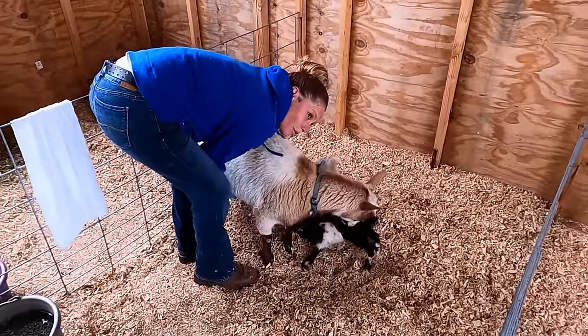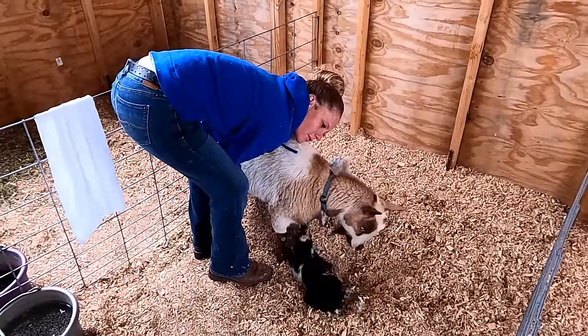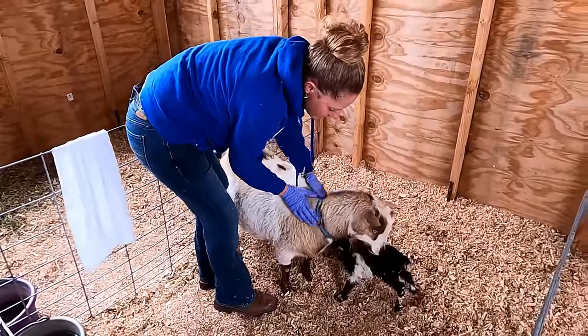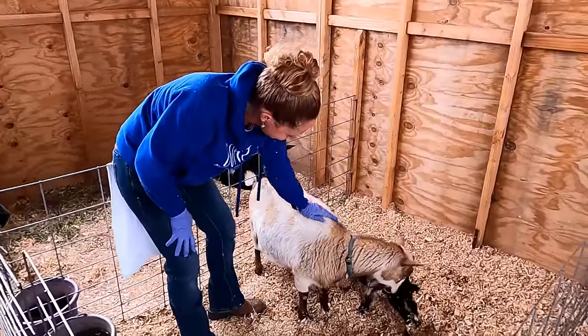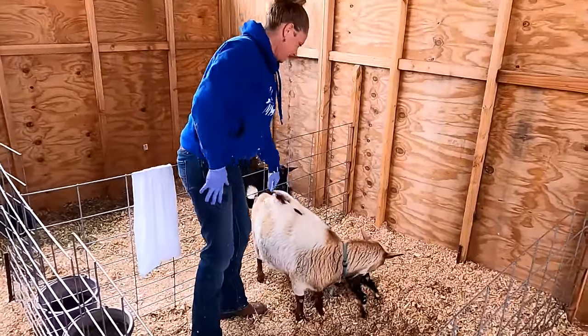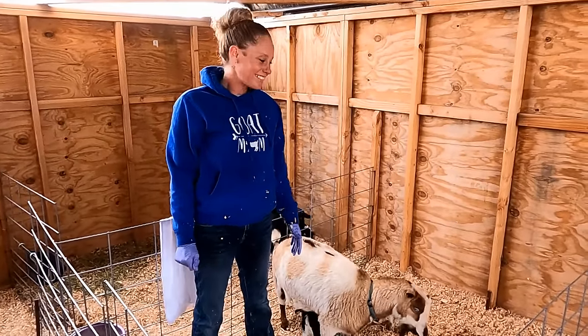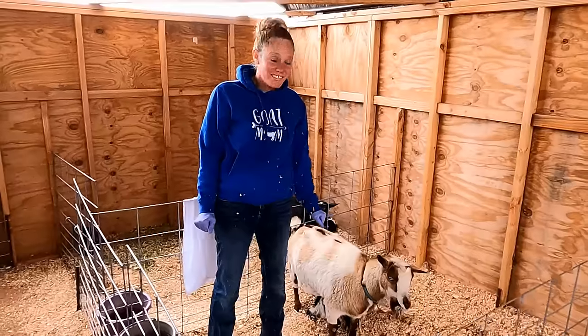Dreamer, you just bump, honey. I don't think any more babies are in there. You were just big because your babies are giant. She's all done. Good job. I am so excited. Those Argon babies are cute.